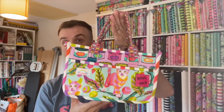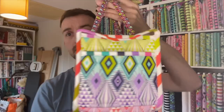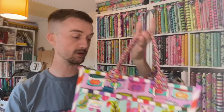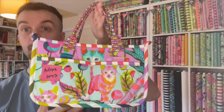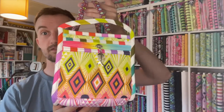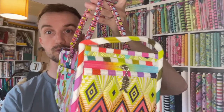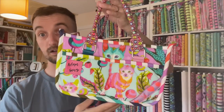I then finished two of the Tabby Road ones, which are very similar. One of these is going to Canada, I believe, and the other one is going to a lovely lady in America. So these are the Tabby Road ones. As I said earlier, they're very similar. They've got the little fish skeleton zip pulls on there because obviously cats like fish.